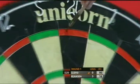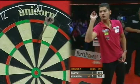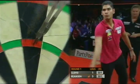He's double top, and he's hit it. What a fantastic finish by Lloyd under pressure there. Klaasen already had one dart at the double, and Lloyd pecked in there with a bullseye route and hit the double top. Gets himself up and running.